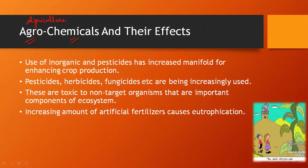Very good note, Fatima. Yes, it's about TMV. Okay, so this is about agrochemicals or agricultural chemicals. The use of inorganic fertilizers and pesticides has increased manifold for enhancing crop production. Pesticides, herbicides, fungicides, etc. are being increasingly used.